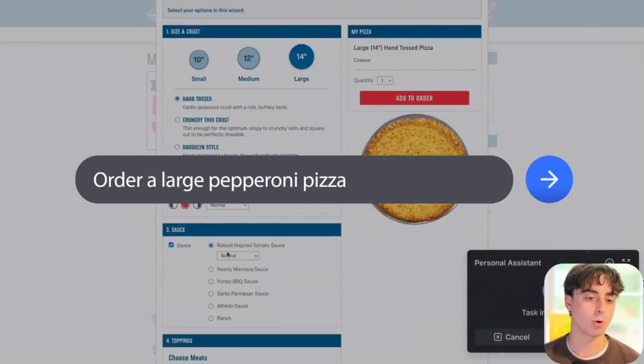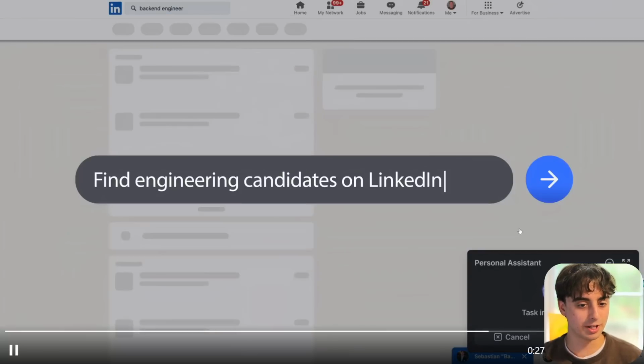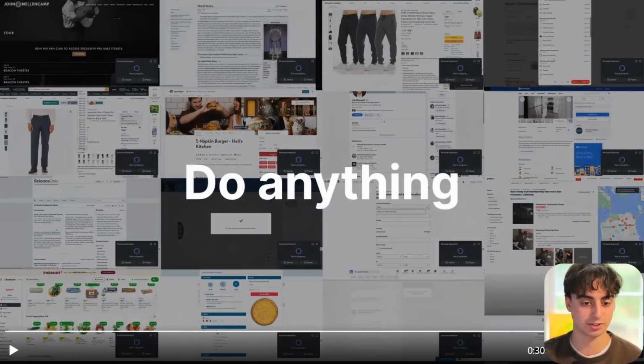And then we have the classic ordering a pepperoni pizza from Domino's here. Or even find engineering candidates on LinkedIn. So we're obviously going to test this out because they say you can do anything. Again, it's in very early access. It's going to have screw-ups. It's not going to be perfect. It's not all the way there.